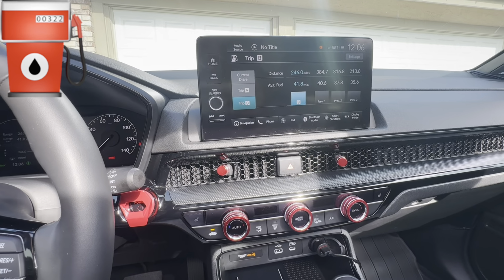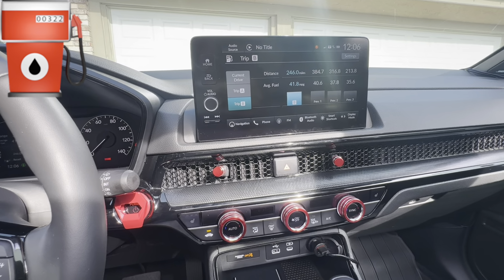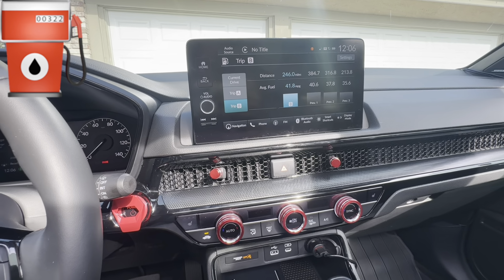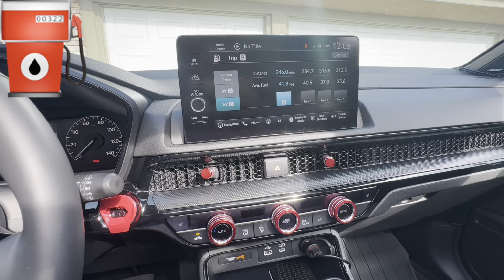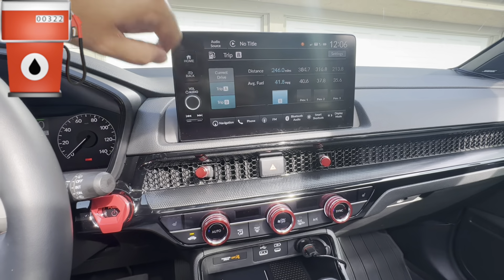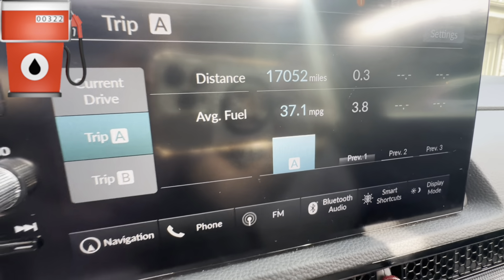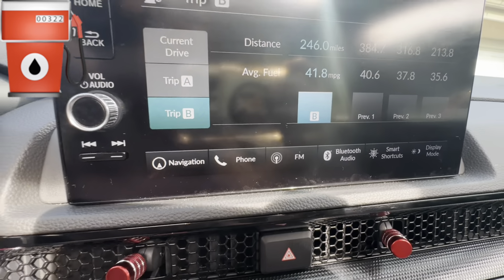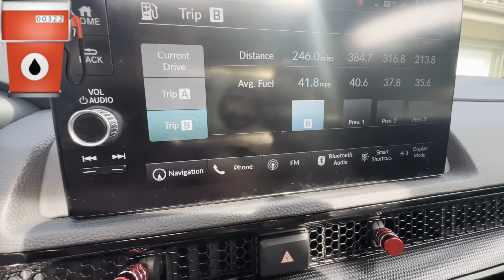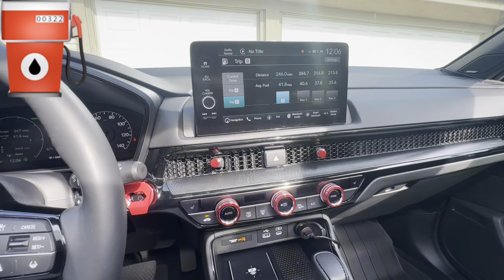I find when you let off the gas pedal and go back on, it'll switch into EV mode more frequently than if you're just constantly holding down the accelerator. And that has increased my mileage. And let's see, this is the overall fuel mileage. So 17,000 miles, 37 miles per gallon. Again, that number itself has gone up just because of those last two tanks. So the way you're driving makes a huge change on the performance of this vehicle.